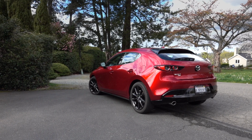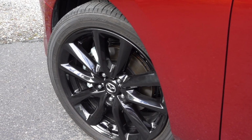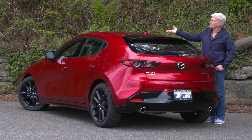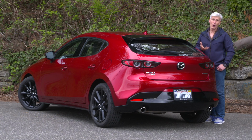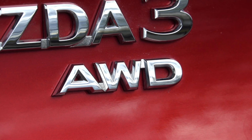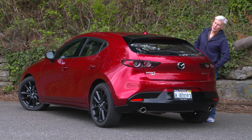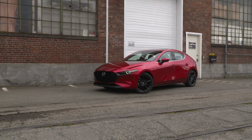But the 3 moves Mazda upmarket, which is what the brand as a whole is trying to do. The 3 is available as a sedan and this hatchback version that I'm testing. You may have heard what people really want to buy these days are SUVs and crossovers. So Mazda wisely gave this car an edge. That's right, order the automatic transmission and all-wheel drive is a $1,400 option. And enthusiasts, don't fret, there is a manual transmission, but it's front drive only. Can't have everything.